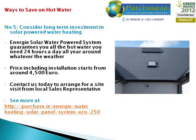Okay, so the 5th and final thing we'll talk about today is to consider a more long-term investment by ordering a solar-powered water heating system. There's a product called the Energie solar water powered system, which guarantees you hot water 24 hours a day, all year round, whatever the weather. Now, the price of this will depend on the size of your home. Pricing, including installation, starts from around €4,500, but it's a very, very reliable product. It's even featured on the About the House show on RTE, which is presented by Duncan Stewart.